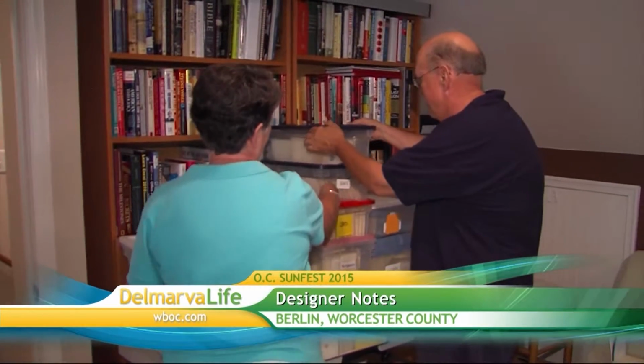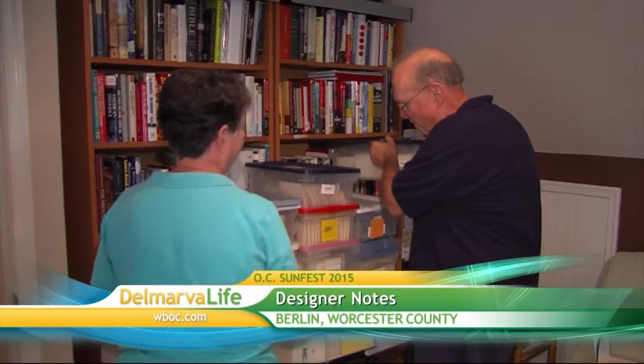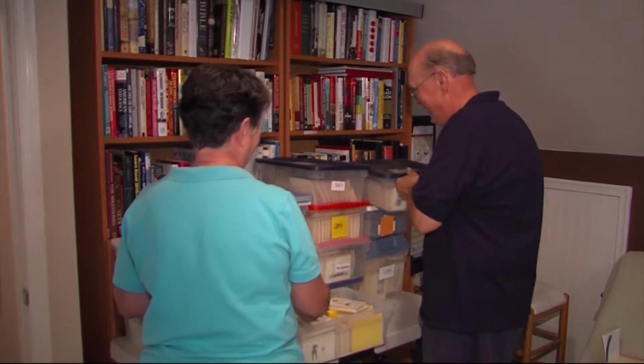Then you need to visit Chris Rush of Designer Notes. Chris is doing her part to revive 2 art forms that have lost ground in popularity, and her efforts will have you pulling out a pen and stamp in no time. Chris Rush and her husband Alan are packing up hundreds of cards to take to Sunfest, a yearly tradition.